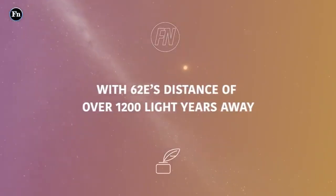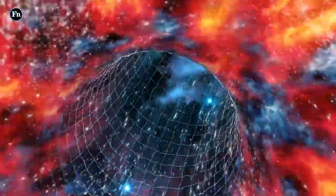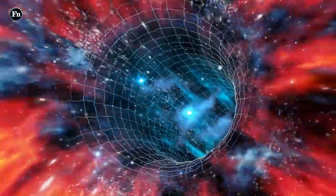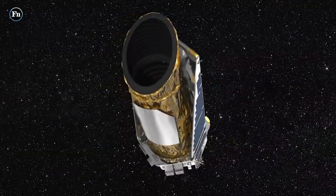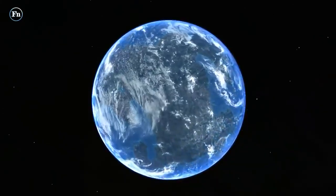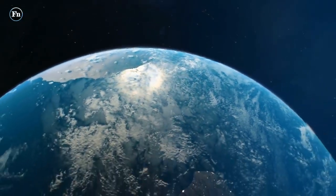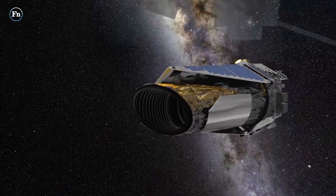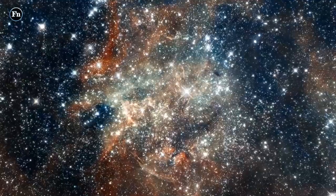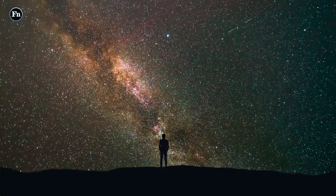Unfortunately, with 62e's distance of over 1,200 light-years away, it's just too remote and too far away for any of our current telescopes to get a good look at, and scientific instruments are currently unable to get accurate readings on its properties, so we're left to speculate as to the true nature of it. Regardless, the possibility of an Earth-like planet being able to support life is truly fascinating, and the Kepler telescope's discovery of such planets has proved to the scientific community that our future may just be in the stars, possibly sooner than we'd expect.